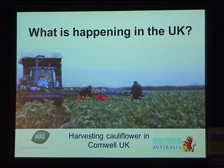Here I found they're still cutting cauliflowers by hand. They're putting them in these cups. The cups would go around the tractor and into the back of the machine, where they pack them into boxes and put them into the trailer. Very similar to the US.